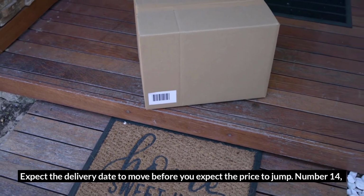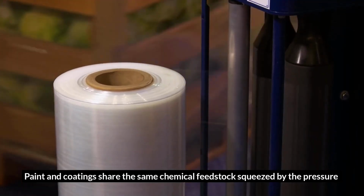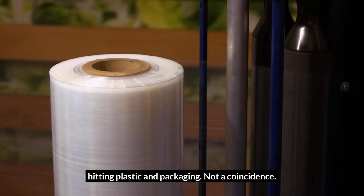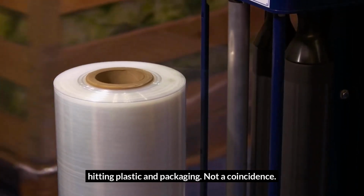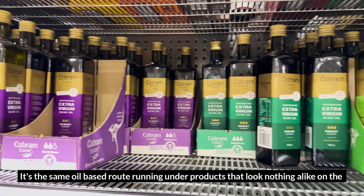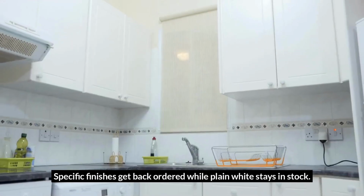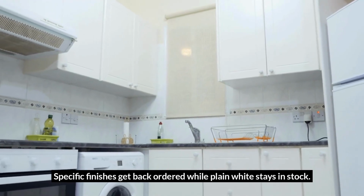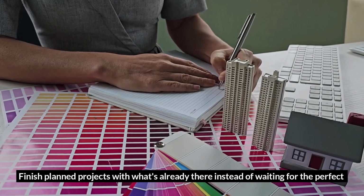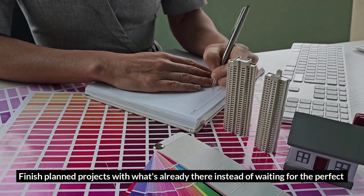Number 14. The can of paint. Paint and coatings share the same chemical feedstock squeezed by the pressure hitting plastic and packaging. Not a coincidence. It's the same oil-based route running under products that look nothing alike on the shelf. Specific finishes get backordered while plain white stays in stock. Finish planned projects with what's already there instead of waiting for the perfect shade.